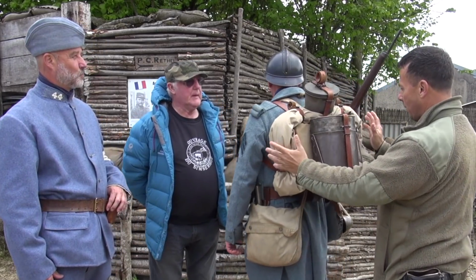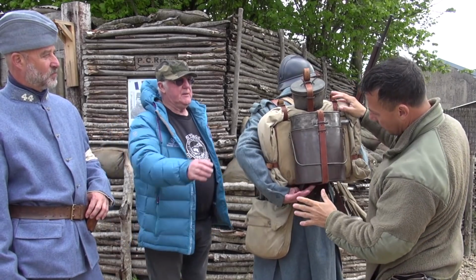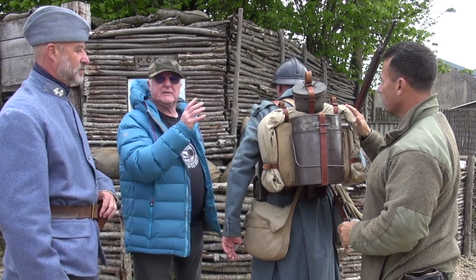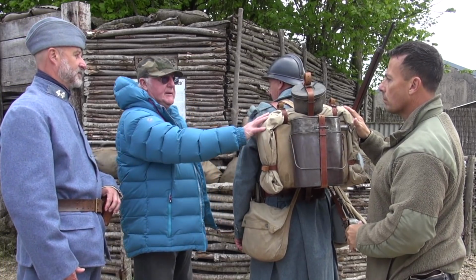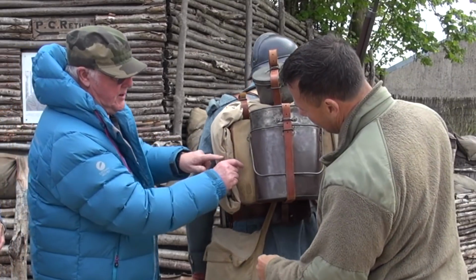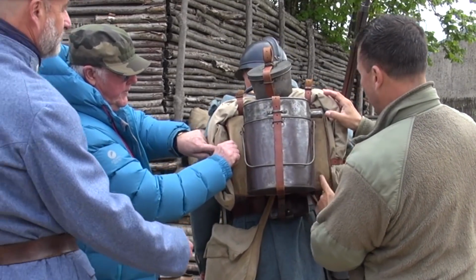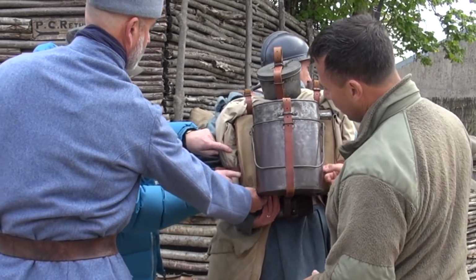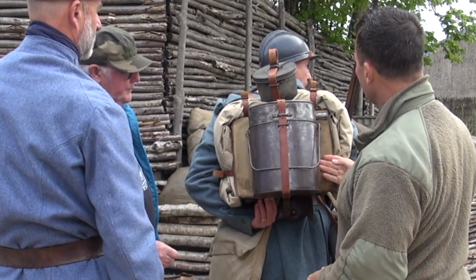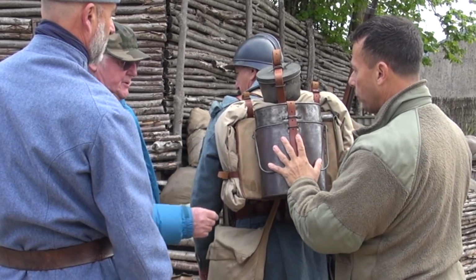All right, so behind you, what have we got? We've got the backpack, we've got the food canteen. What is in the backpack? Is it a tent? There's a tent in there. What is in the actual pack? It's a hard square pack. It's a canteen for four soldiers, to feed four soldiers.